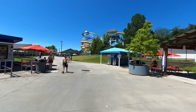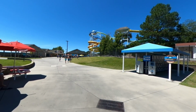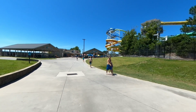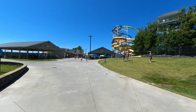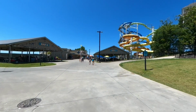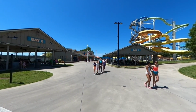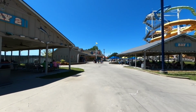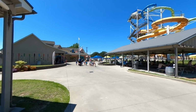Ices over there, some regular soda. You can fill a refillable bottle at those soda fountains. You don't have to pay for it. Now up here, Bay 1, Bay 2, look like they're just general seating. Have not been in the Harbor House yet. Food area. Now this looks like it would be something that could be rented. I don't see anything that indicates that.